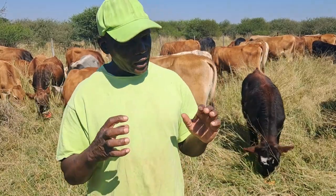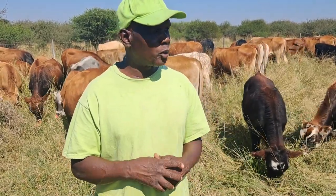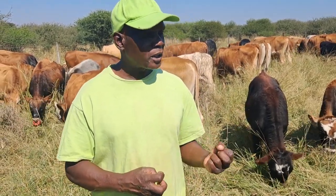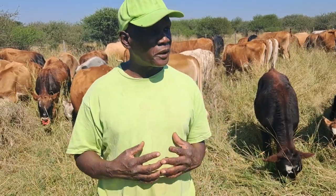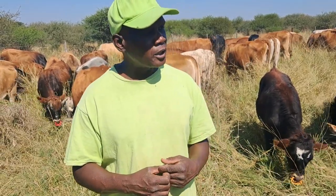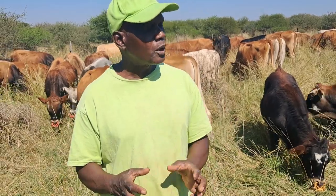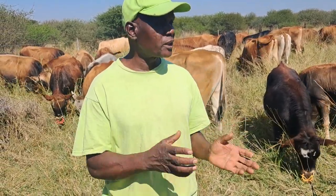And every time you are farming, it's better to look for small animals. Small animals don't cost you too much, even in terms of drought. You can supply them, and they don't need more food. For example, a Dexter is a short cow, but very tough, and it doesn't need much in terms of supplements. And the fertility is also very good.